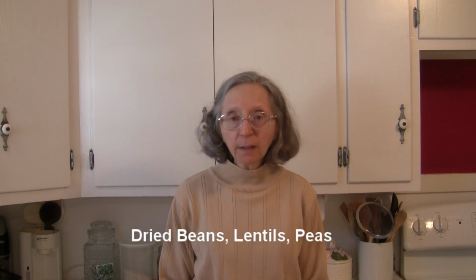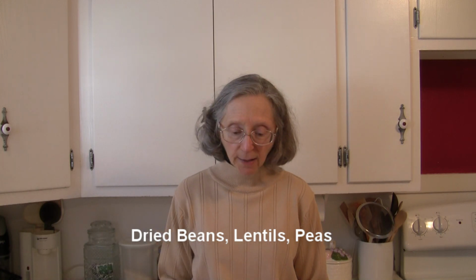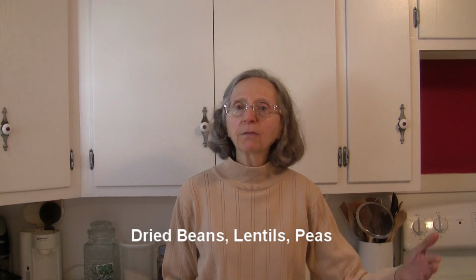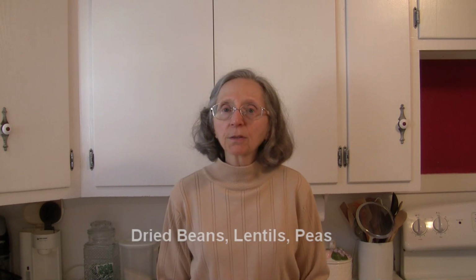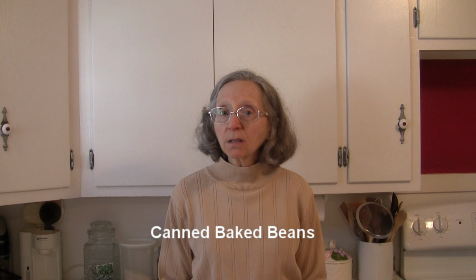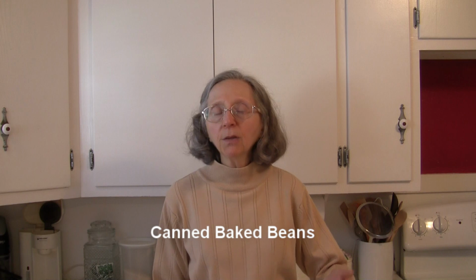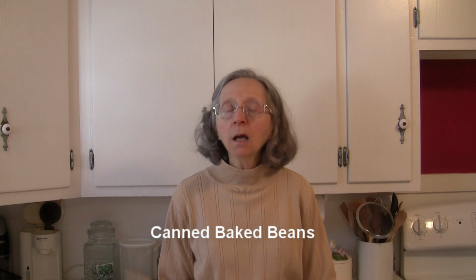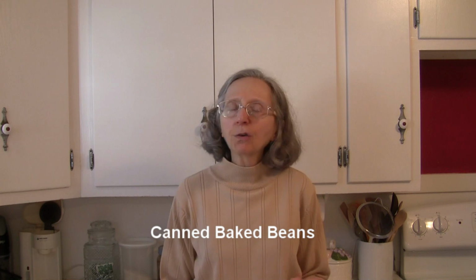Dried beans, lentils, and chickpeas really do win the prize when we're talking about healthy, wholesome foods at low cost. The prices are going to vary from store to store and from type of bean, chickpea, or lentil. Canned baked beans are also a very good protein source to consider. They're already made. You can open the can and eat them just like they are, or you can add some flavorings and make them taste really special your way. Either way, they're a great source of protein and inexpensive.